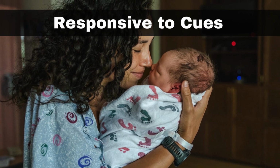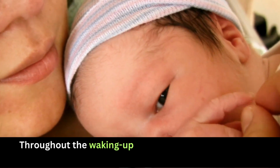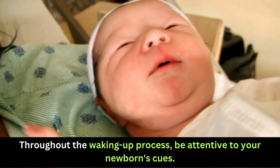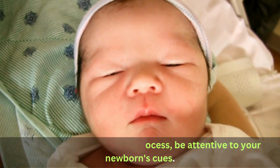Responsive to cues. Throughout the waking up process, be attentive to your newborn's cues. If they seem agitated or overly fussy, pause and reassess your approach. It's essential to prioritize the baby's comfort and adjust your actions accordingly.